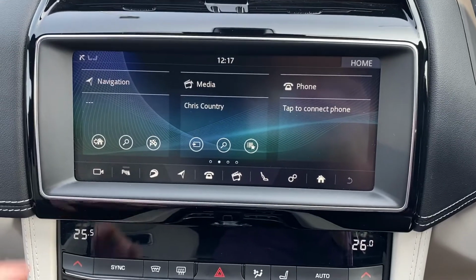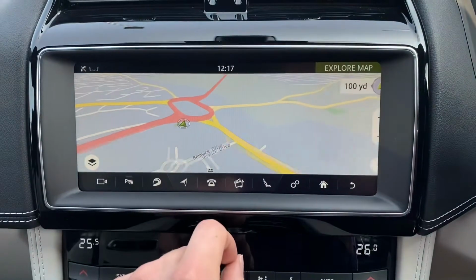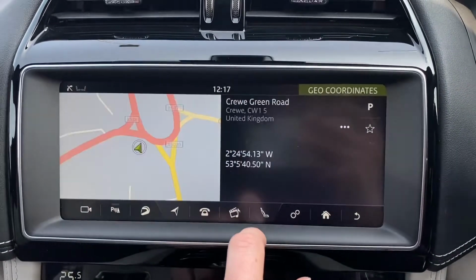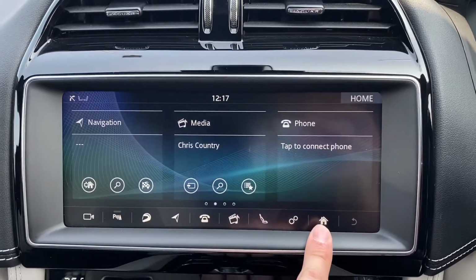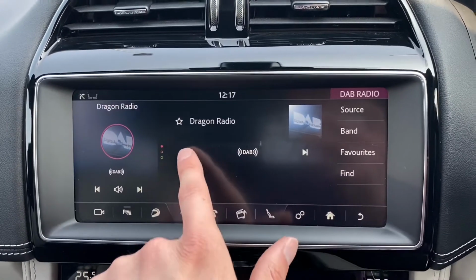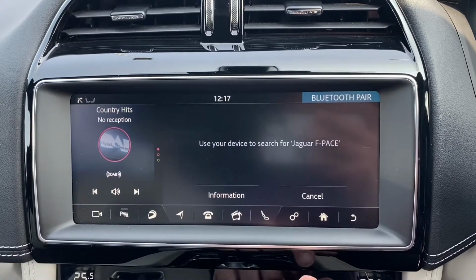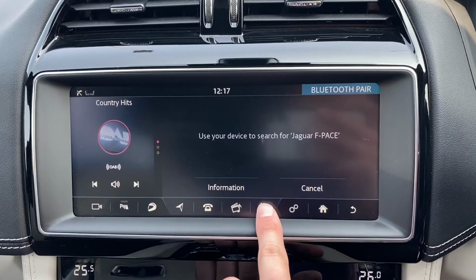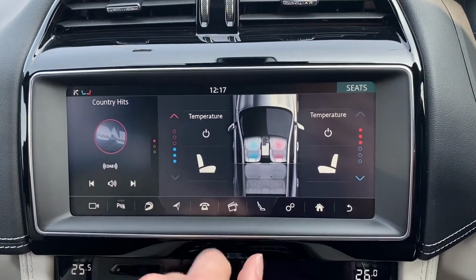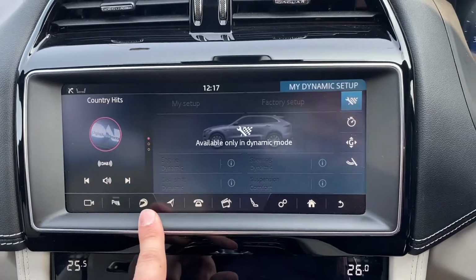The 10-inch touchscreen display provides access to a range of functions such as navigation, allowing you to find and input all relevant travel information quickly and easily. Media provides access to a vast amount of radio stations, meaning that you will never miss a beat. The phone option allows you to pair your mobile via Bluetooth, ideal for those hands-free calls. Seat temperatures can also be selected with a clean and responsive layout, allowing you to find the perfect temperatures.